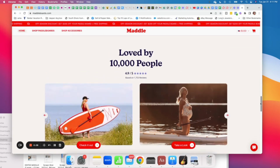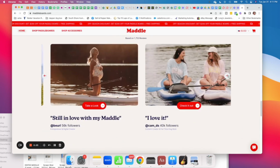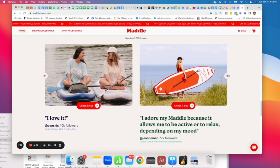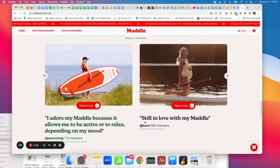So right here, if you're on their website, you can see here, loved by 10,000 people. And it says 4.9 out of 5 based on 1,700 reviews. And then if you scroll here, it's going to open up different reviews by people. And again, it's showing you the Instagram, showing you the amount of followers that they have, all these really cool things. So they have a really nice photo. They have a little testimonial quote.